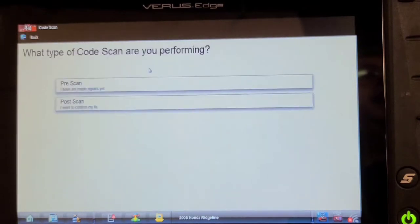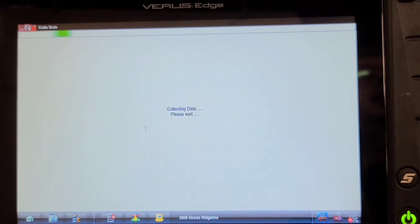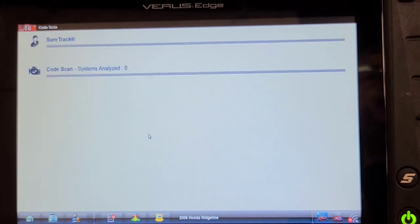Let's do a code scan. See how quick this is. 06 Ridgeline. Collecting data, please wait. Well, I'll pick up when it's finished scanning.